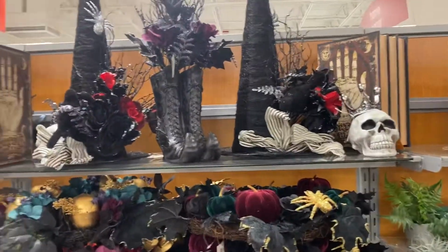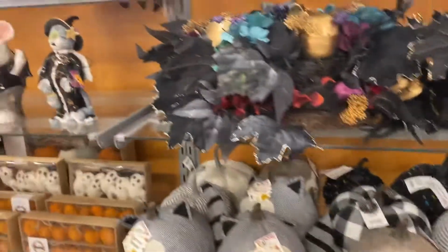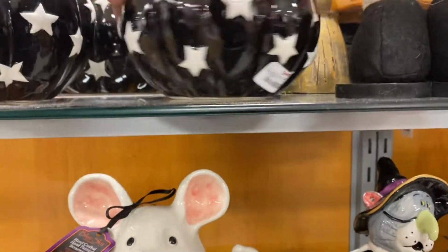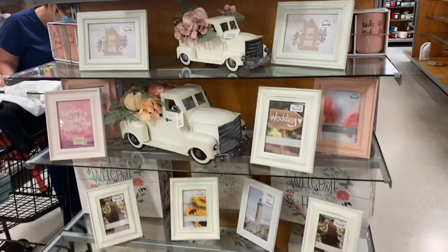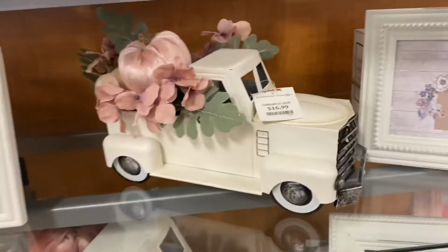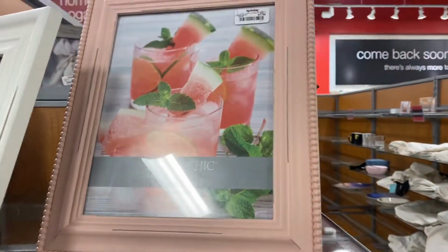Let's go ahead and look around. They also have a few Halloween items. And look at that. Check these out. Some of these little items. Yeah. Look at the cute little pumpkin with the stars. These are $6.99. Look at this area. I like this little corner here. This one is $29.99, guys, and they also have this little one, $16.99 for those. How cute is this? I like this pink little frame. That's $7.99.